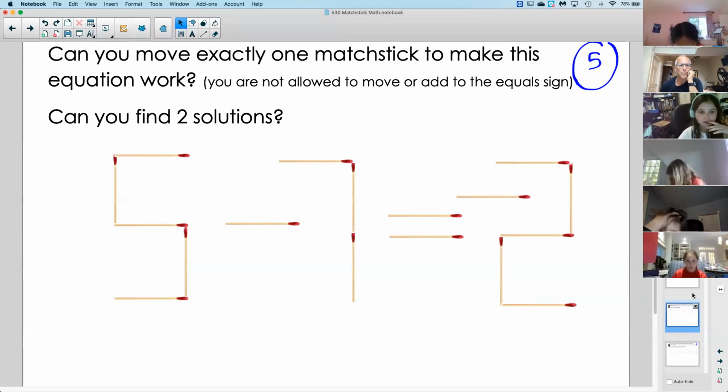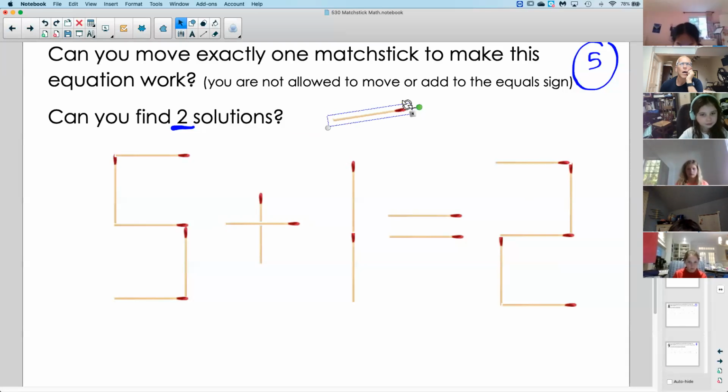Okay, Ben? If you move the top one from the 7. Wait a minute, hold on a second. I'm gonna see if I can find a clean one. There we go. Top one from a 7. And you make the 5 a 6. Wait, never mind, actually. That wouldn't work. Yeah, but I mean, I like your thinking. That would work.